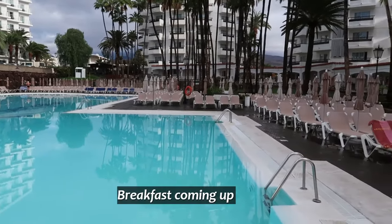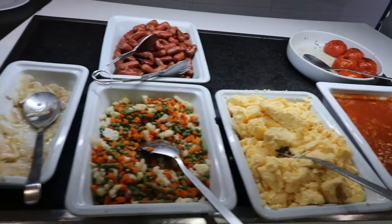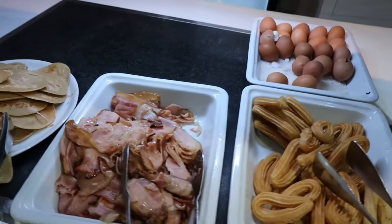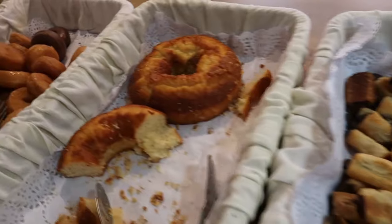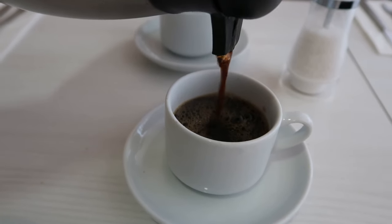Just another little look at the pool area first thing in the morning after a rainy night. After a very wet morning, time for breakfast. Cheeses and meat. Normal breakfast. And even donuts. My first breakfast of the day. The coffee is delightful. Just what you need first thing in the morning.